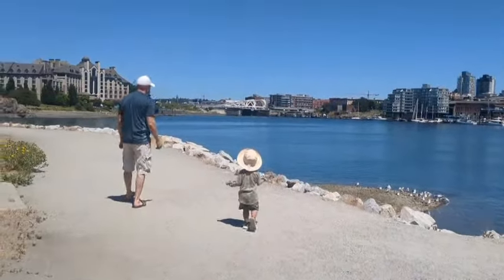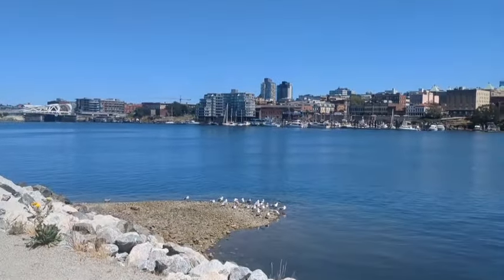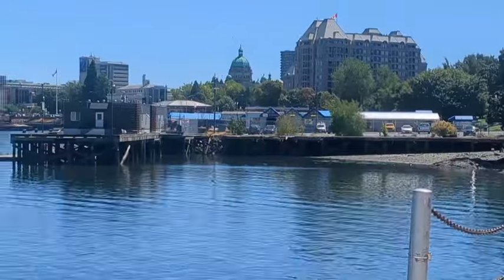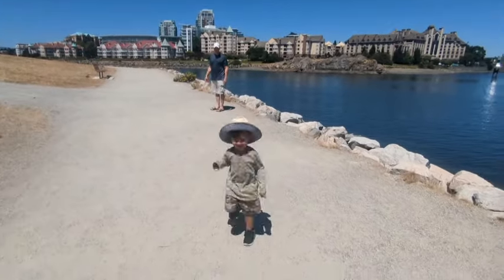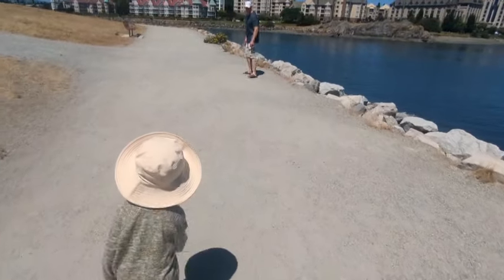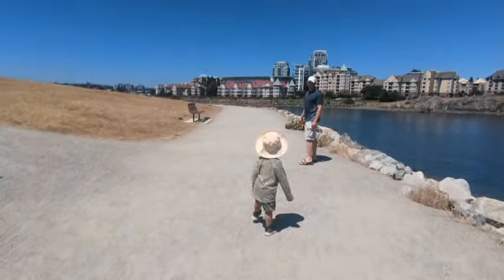You can go by foot because it's not that far. Like what we did, we're walking since it's not even like 20 minutes away from where we are. And then there's also the water taxis and also buses. So it's up to you guys, which one would you like to try.